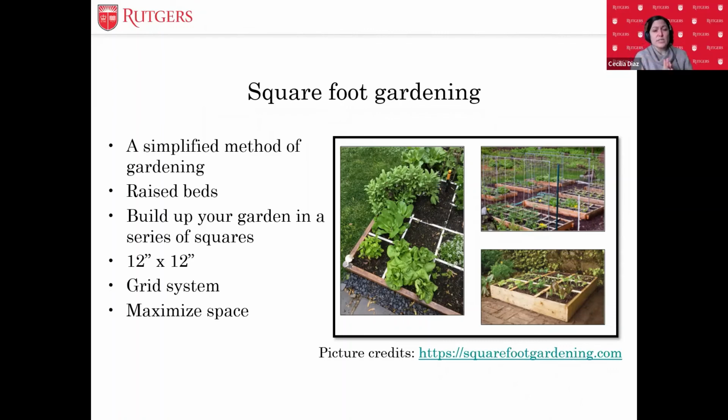and even experienced gardeners, but it's a really organized and systematic way of planting your crops. So it is a combination of using a raised bed with a grid system, which is what you can see right here. And that grid system is made of small boxes of 1 square foot each. That's why it's called the square foot gardening method. So within that grid system, you plant your crops.